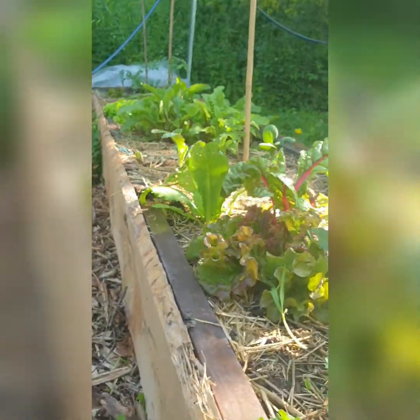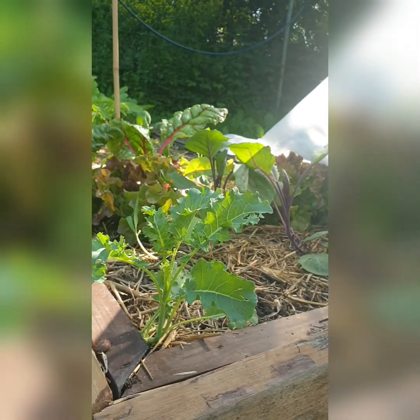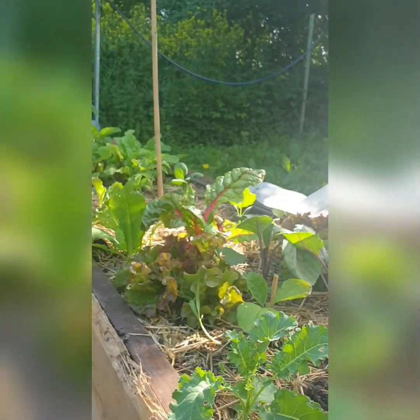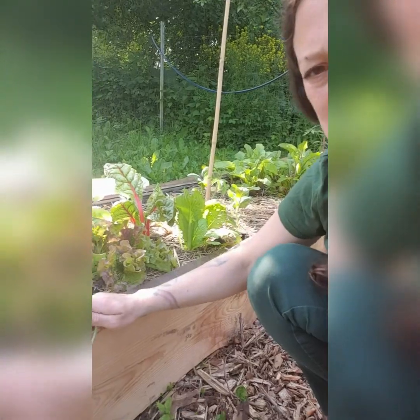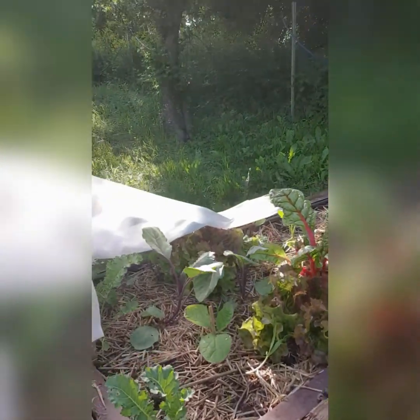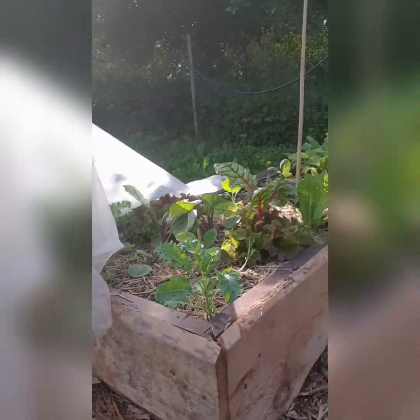This is the bed that Marcus got from work. So Marcus does industrial climbing, so he does all sorts of different jobs. He was at McDonald's pulling down a Mac Cafe sign, and this was a metal container, I suppose, which the sign was in, and they were just getting rid of it, and he asked if he could take it.